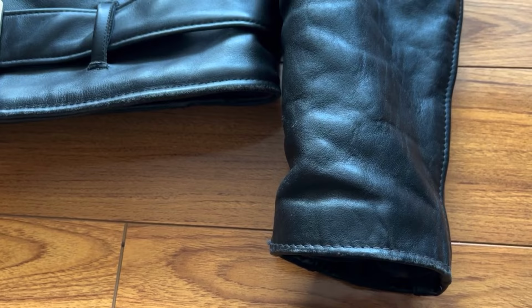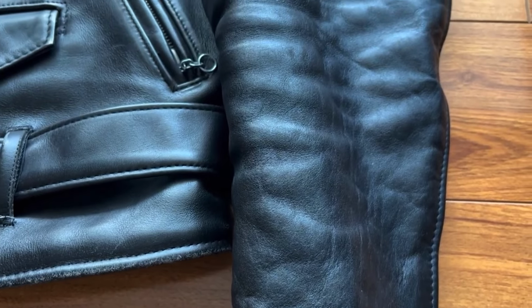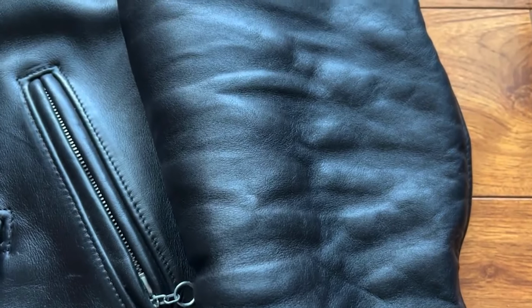The thing to know about the 618 is that it is essentially the original model and the one that has the most motorcycle-friendly features in their lineup in that classic style. You could say that the 618 is made of basically the most boring or least fancy leather in Schott's lineup. It's this 3 to 3.5 ounce steer hide. This is a pretty heavy cowhide that has been treated to be resistant to the elements, and it's supposed to help protect your body in case you hit the ground and you get road rash on the jacket but not yourself. So it's a tough leather.